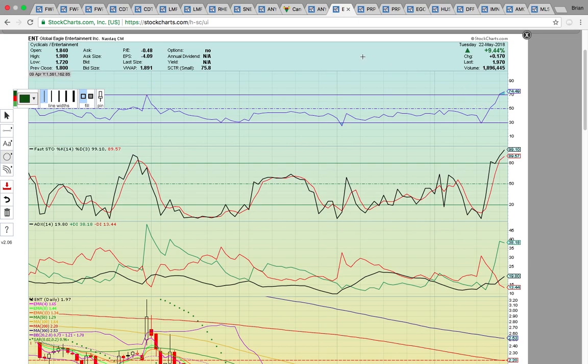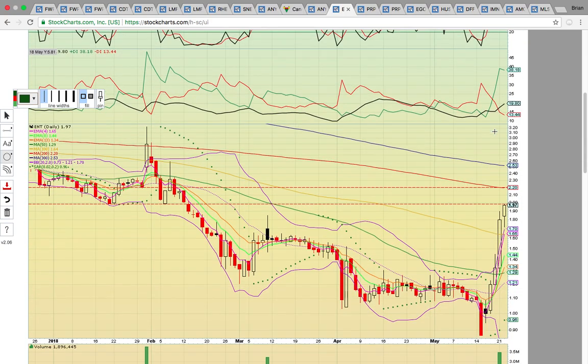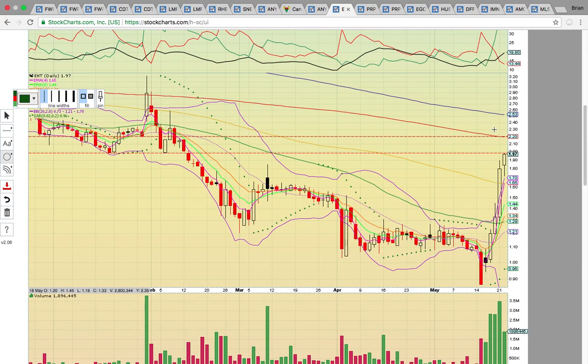Okay, let's look at ENT. Closed up 9% today, and this thing just keeps working its way higher. Congrats everybody, this has been a nice swing trade. RSI is at 74. You've got Fasto now at 99, so it's temporarily overbought. Look at all the white candles in a row.